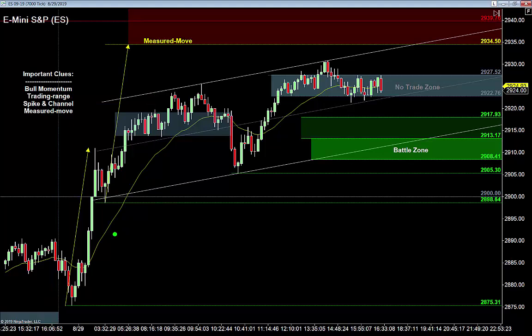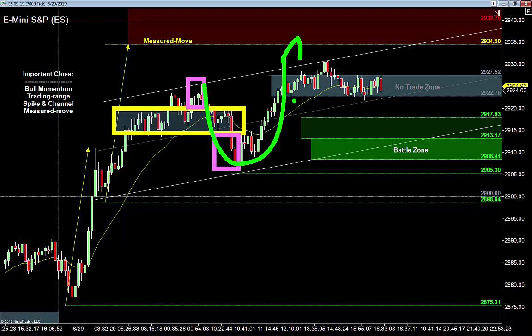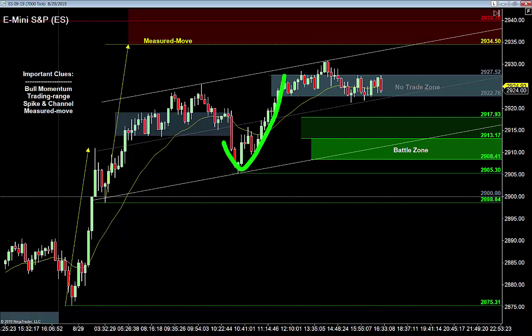Now, of course, this strong move up actually went into a tiny range here for a lot of the time today. It was a pendulum swing, and then back up we go. And then, of course, it went to another range.